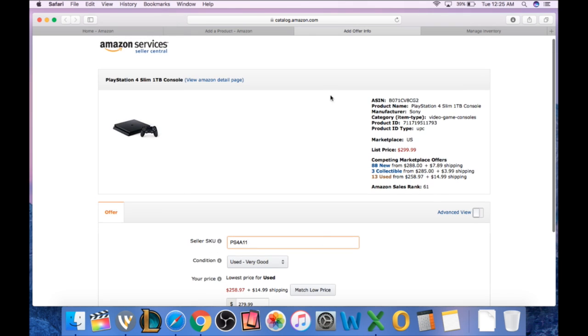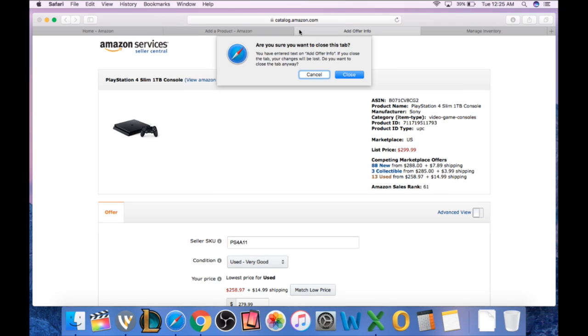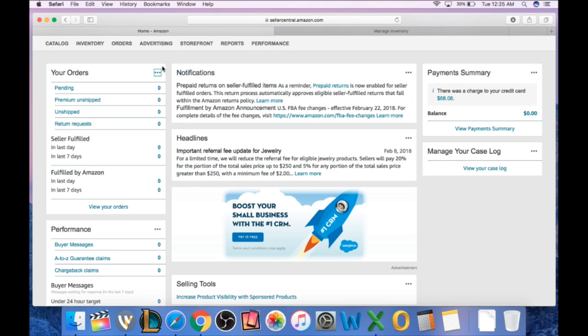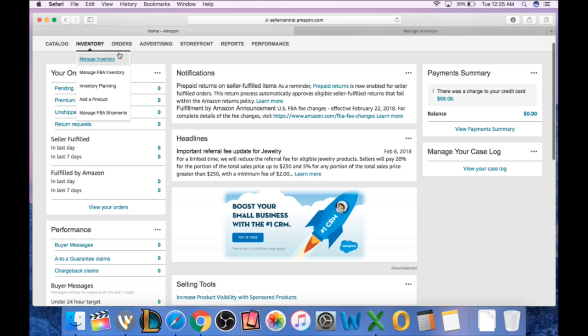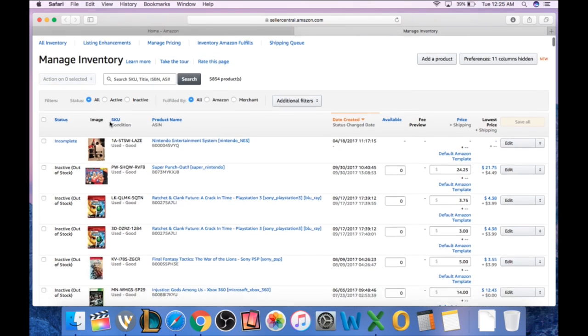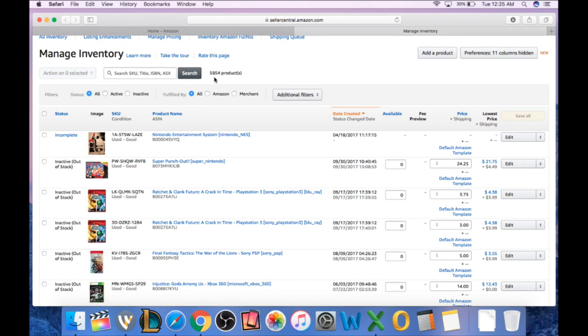Now this item is immediately going to go into your inventory tab, so let's go ahead and close out the add product here at the top under inventory. Manage inventory for all of your items that you sell yourself, non-FBA. And here's where it'll appear. This screen is great because it tracks every product you've ever input inside of Amazon. So here at the top, I have a Nintendo Entertainment System, NES.